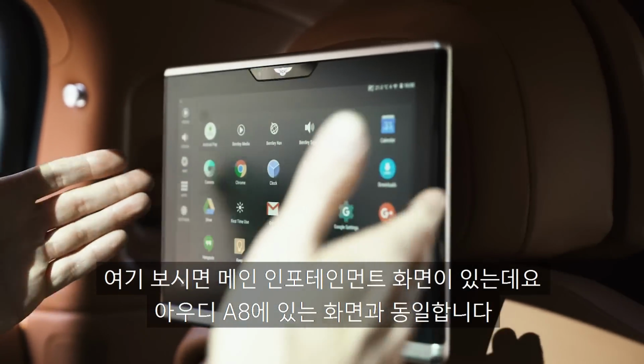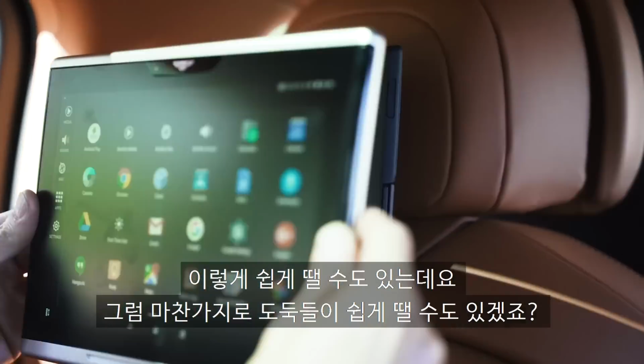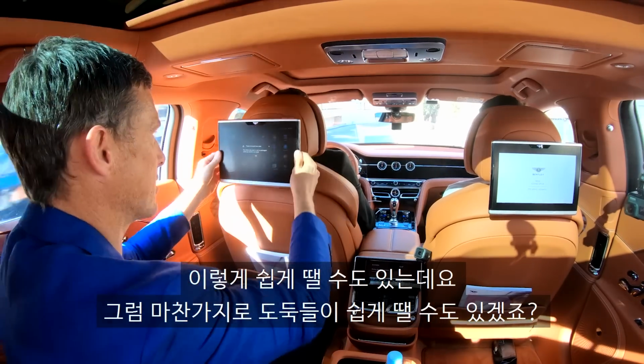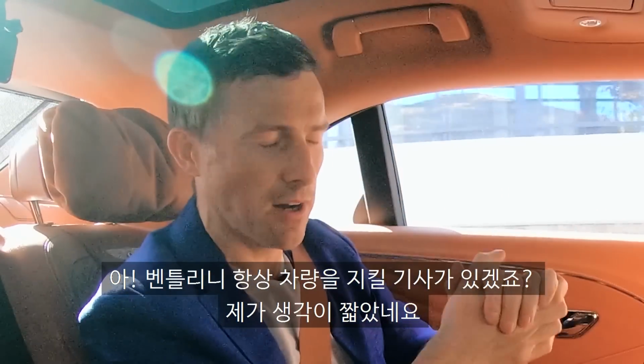And then you've got this main infotainment screen here. It's exactly the same as you get in an Audi A8, so you can actually detach it, look like that, which means that thieves can easily detach it. So when you park up, you're gonna have to put that in the boot. Though of course your driver will stay with the car, silly me.